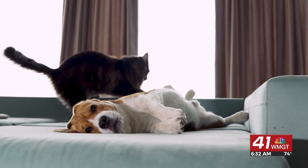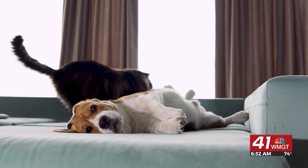Just like other members of your family, your pet is going to bring more mess into your home, so start thinking about ways to make it easier to clean and to maintain the home. One way, for example, would be to switch to luxury vinyl flooring. These floors are scratch resistant, they're long lasting, and they're super easy to maintain.